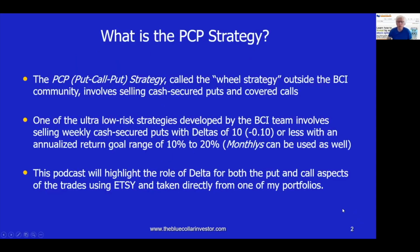So let's get started by defining the PCP strategy. This is an acronym for put, call, put. So we start with a put trade, we move to a call trade, and we come back to a put trade. Outside the BCI community, the PCP strategy is oftentimes referred to as the wheel strategy. I like PCP or put call put because it's more descriptive. In any case, either way, it integrates both strategies.